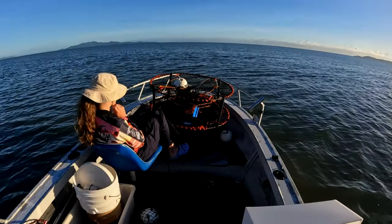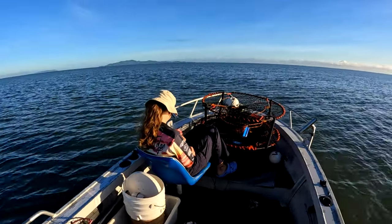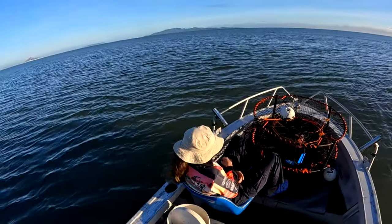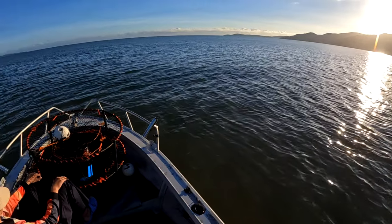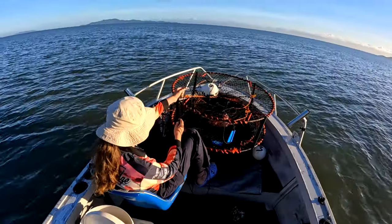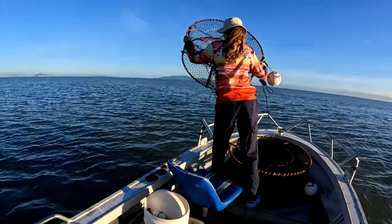Today we've got 3 meters of run in the tide, very big tide. It's only a couple of days from the new moon. So we're setting our pots in the bay today in around 4 meters of water. We're gonna go and fish the run out tide over at the Cape and hopefully we can get back to our crab pots on the way home. All right, Ashley, when you're ready, send it.